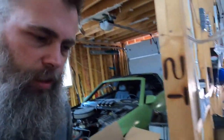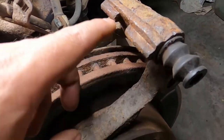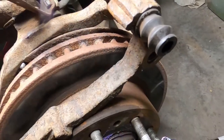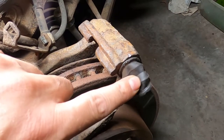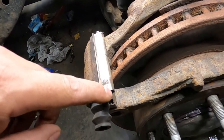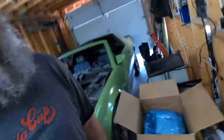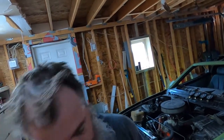Basically, on this, one of my concerns was with this bracket. It looked like it was kind of getting a little bit worn in these areas here for the hardware and stuff. I had already replaced these boots and the rubbers inside, so it was mostly done. I hadn't cleaned up or did anything with this, just sanded it. But what I discovered was with that part number there, if you take a look, not only does it come with the caliper, it also comes with the bracket, the slide hardware, new pins, new boots. So this whole kit is basically ready to go.